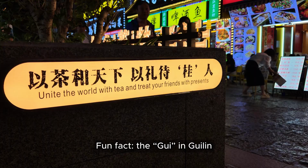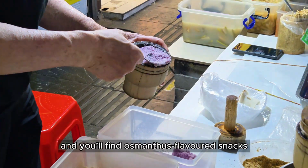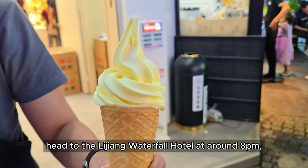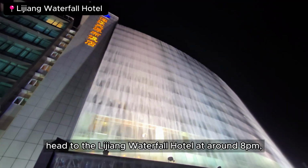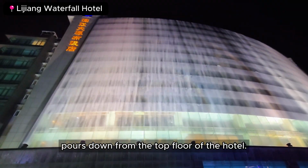Fun fact, the gui in Guilin comes from the osmanthus flower, and you'll find osmanthus flavoured snacks all over the city. For a special treat, head to the Zhengyang Waterfall Hotel at around 8 PM, where a massive waterfall pours down from the top floor of the hotel.